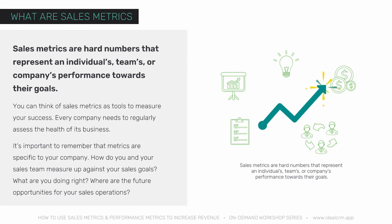But first, what are sales metrics? What is the sales metrics definition? Sales metrics, performance metrics, or metrics in general are hard numbers that represent the performance of an individual, team, or company towards their goal. It's important to remember that metrics or key performance indicators are specific to your company. How do you and your sales team measure up against your sales goals? What are you doing right? Where are the future opportunities for your sales operations?